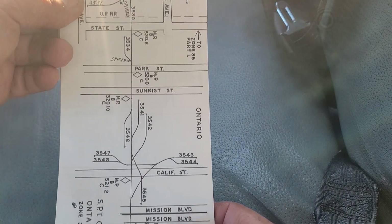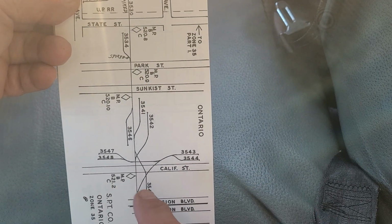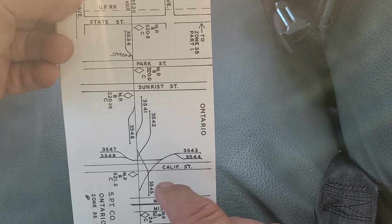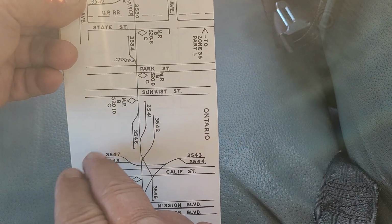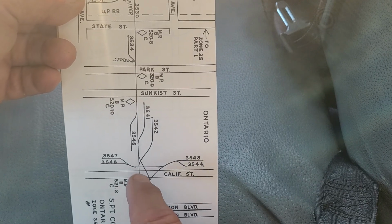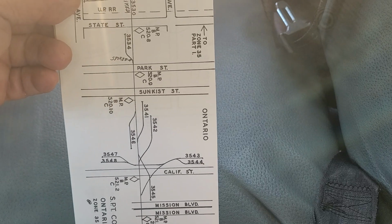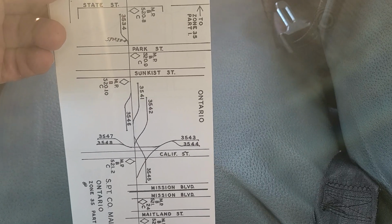And then you have this really neat setup for the warehouses, because you had warehouses here for Sunkist, warehouses here, and a big warehouse over here. And you have this couple of diamonds. Had this diamond here, and there was another diamond here to service all these buildings. Most of the fancy track work's gone now.